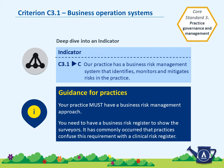Now, have you got a business risk register? And this is important for surveyors. What are the risks? Have you identified what the risks are in your practice? That's the first thing. Have you got a system that identifies risks? Yes, and it could be, for instance, on your policy and procedure about identifying risk, monitoring risk, and mitigating risks. You may have then a risk register where the risks go on it.